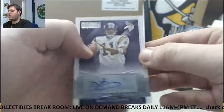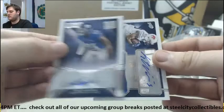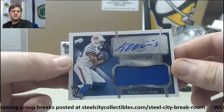Dante Culpepper for the Vikings. Throwback right there, Dante Culpepper. Get your roll on. For the Bucks, Robert Heron. For the Giants, Landon Collins. Rookie card jersey swatch auto for the Bills, Carlos Williams. Nice play for Buffalo, Carlos Williams.